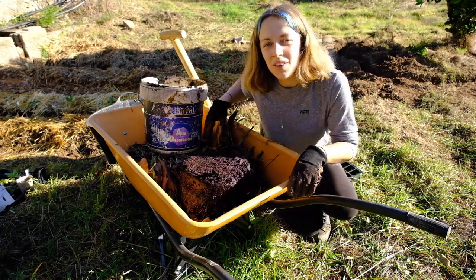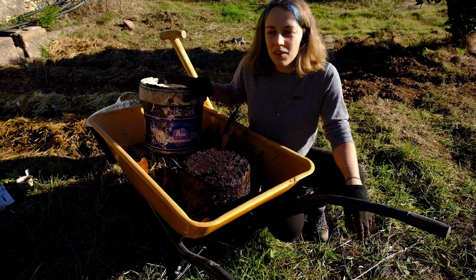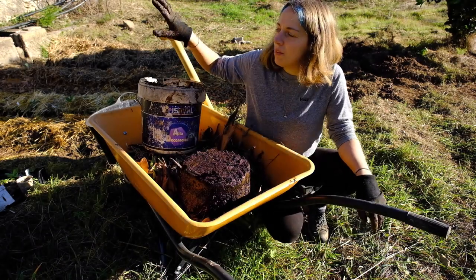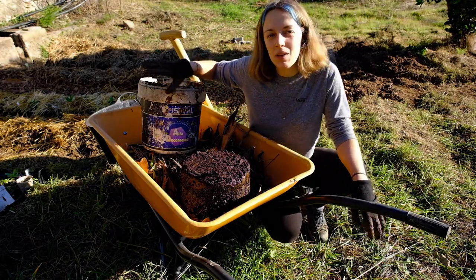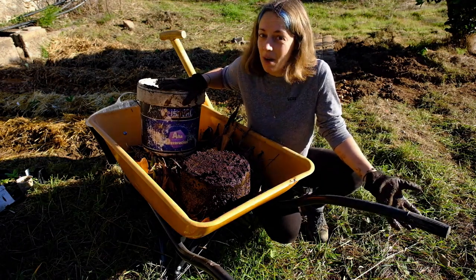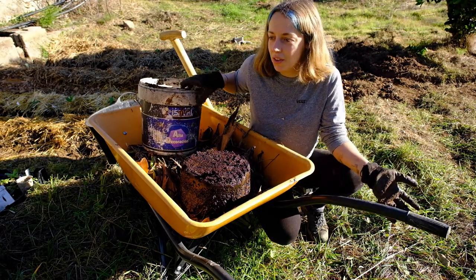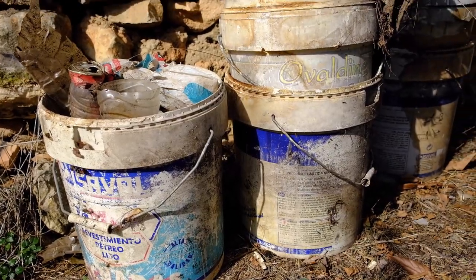Whoa. So the previous owner of this place was a painter. His name was Pio. You might have seen on the front of the house there's a plaque that says La Presola de Pio. Pio is actually short for Salvador, apparently. I never knew that. And he was a painter, so there's lots of old paint buckets around.